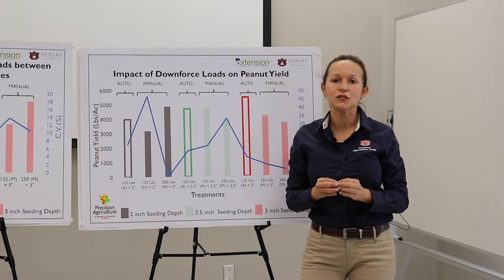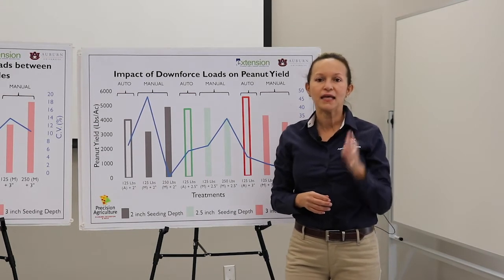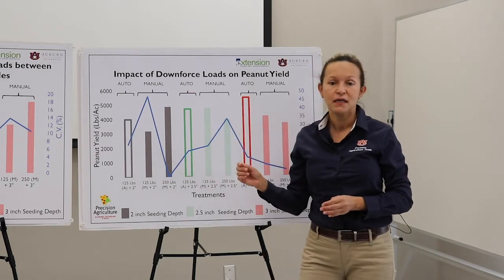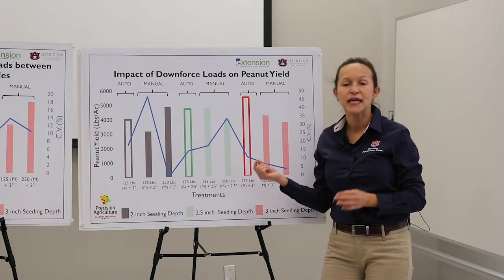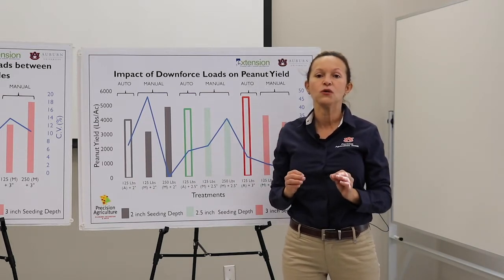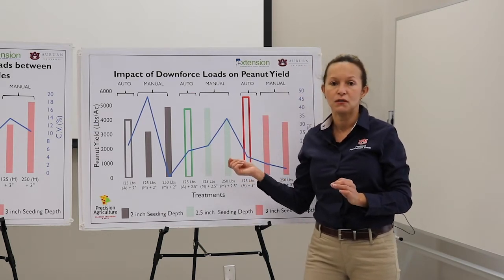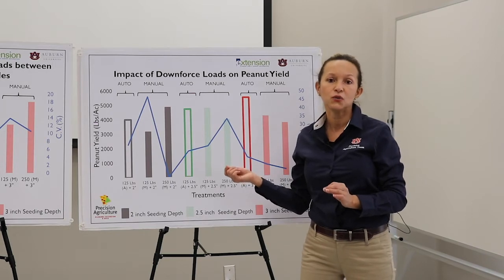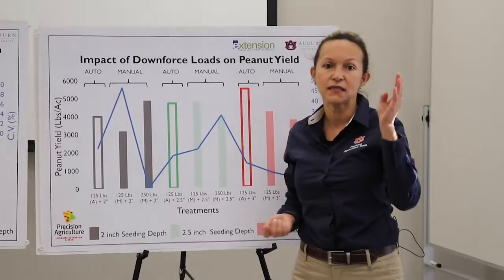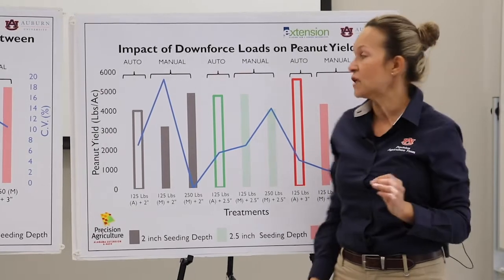Yield is the result of what farmers do pre-planting, at planting, during the growing season, and even at harvest. So I really would like to show you the impact of downforce and seeding depth on peanut yield. These results correspond to the 2019 growing season of a study conducted at the E.B. Smith Research Station here in Macon, Alabama.